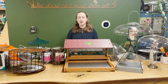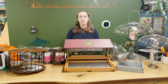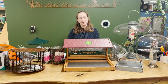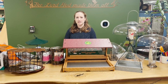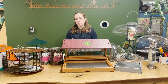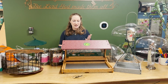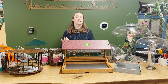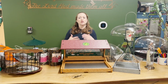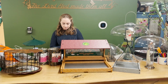Since we talked about the basics of setting up a bird feeding station with the podcast that we aired last week, I thought this week I'd try to focus on the logistics of winterizing your bird feeding station. So as we're getting ready for our Thanksgiving feast, we can also be thinking about how to provide a great winter food feast for our feathered friends as well.